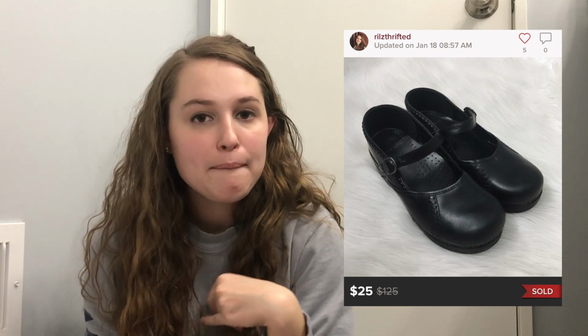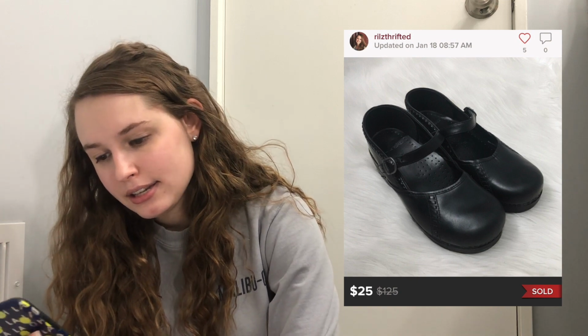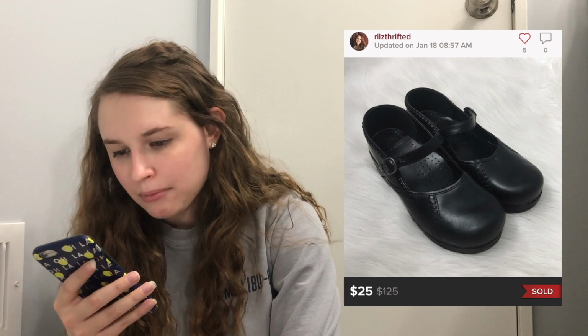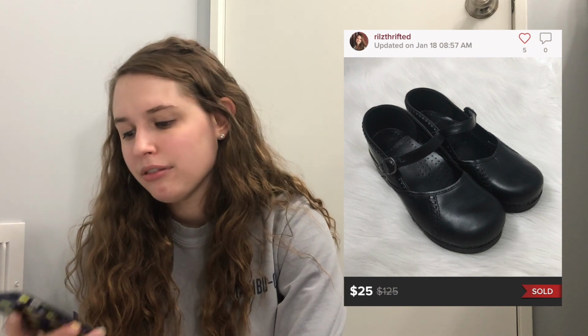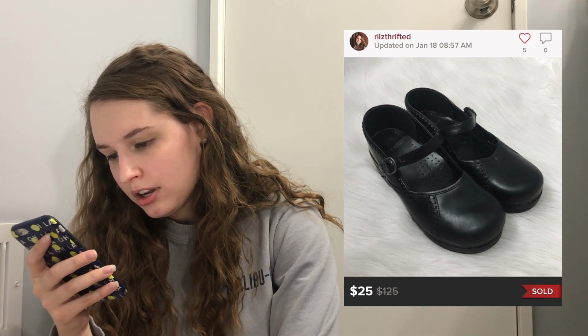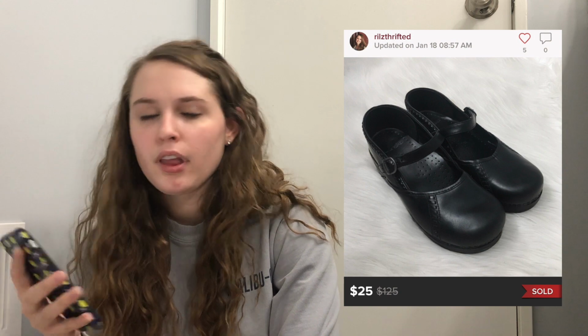Okay, then I'm going to share this because guess what? Everybody gets returns. It happens. So on the 18th again, I sold these Dansko black Mary Jane clogs. I got these at the bins. They sold for $25 and she opened a case. They're more worn than I described them to be. She said the bottom is coming off. What'd she say? She said she did not let me know the sole of the shoe is coming undone.